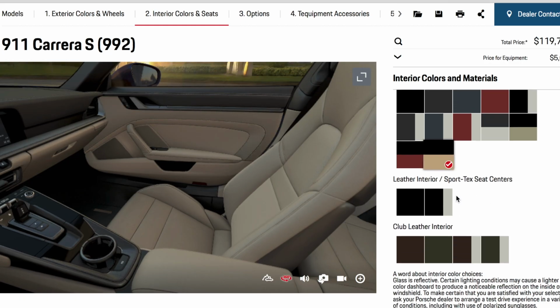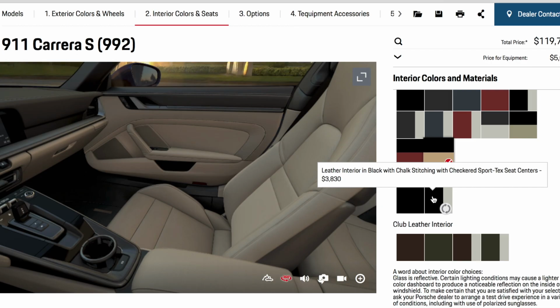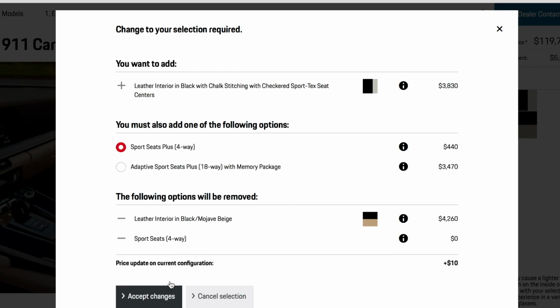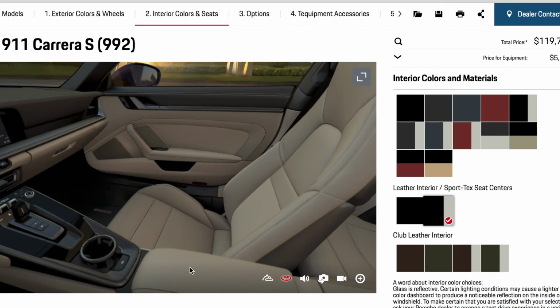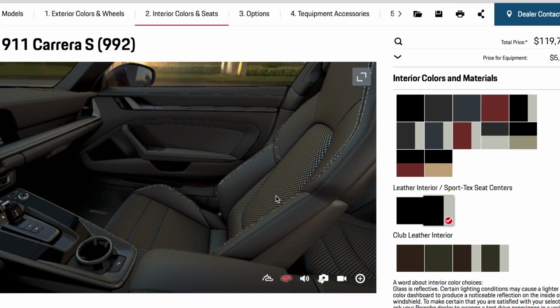Otherwise, there's another option called Sport Tex centers. I got this in my previous car. Now, the great thing about the Sport Tex centers is that they are a very comfortable seat. This is the cloth centers, and they breathe a little easier than the leather, and they make the seat feel a little softer. So if you're looking for maximum comfort, Sport Tex is worth considering. It's disappointing that it's only black and black checkered at the moment.